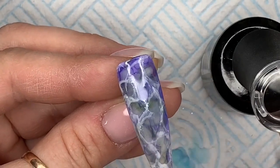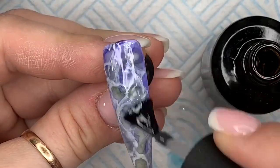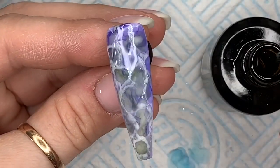There was a hair. There's always a hair. Bloody hairs. Blooming hairs. See what I did there?